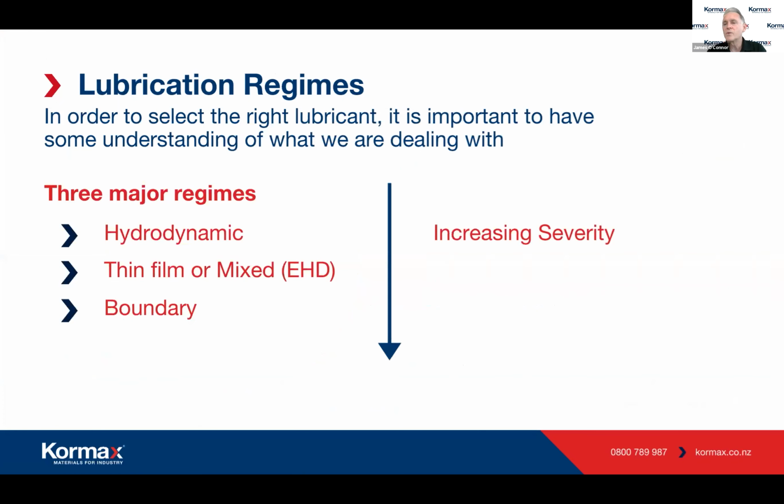Okay, in order to select the right lubricant, it's important to have an understanding of the applications and what we're dealing with. So with this in mind, we talk about lubrication regimes. A lubrication regime is really a description of what's taking place at the bearing surfaces. And we commonly talk about three major regimes. There are others, but these are the three most common that you'll run into.